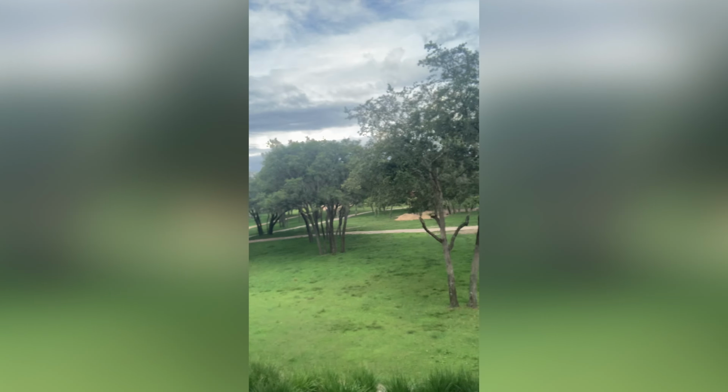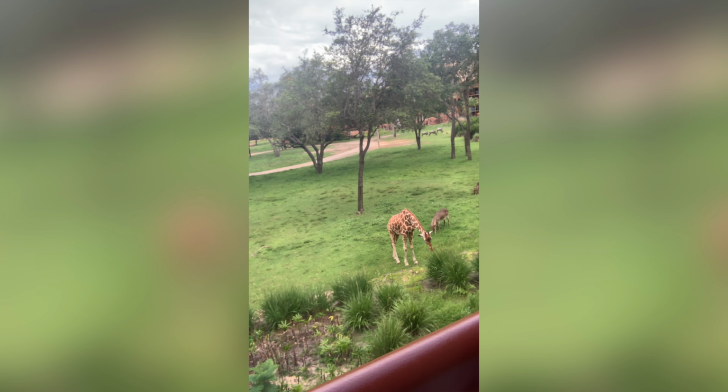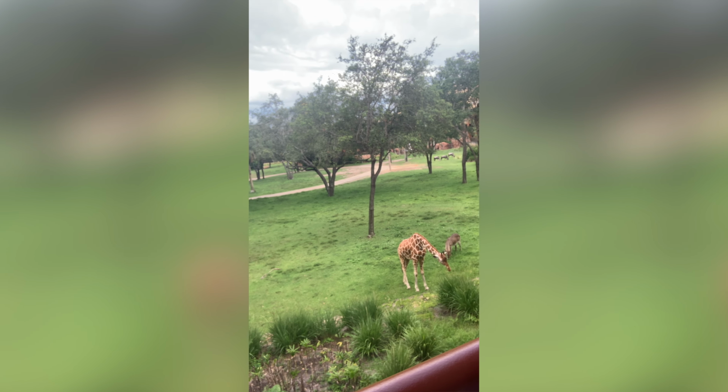And I saw the giraffe over there across the way, and I was like, you know what I really want? I want the giraffe to come over here. So I looked over there and I was like, bah! And check it out. The giraffe came. What? Yeah, I'm fluent in giraffe.